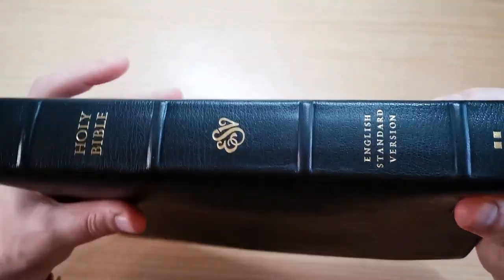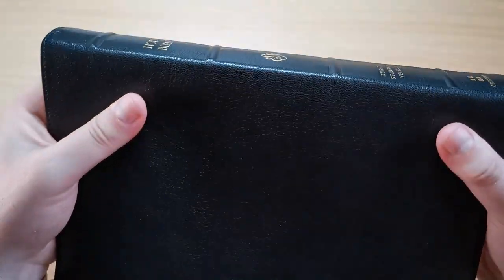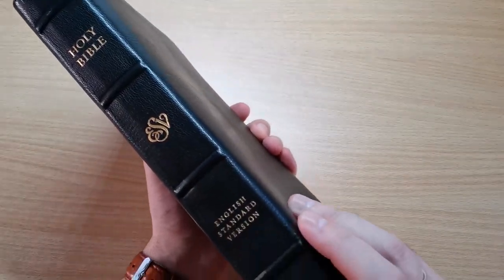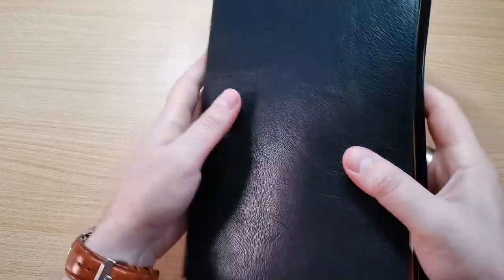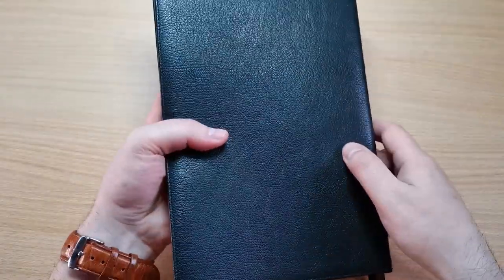It comes with one, two, three, and four raised hubs on the spine. And it comes with Holy Bible, ESV, English Standard Version, and the Crossway logo stamped in gold. Very classy. Simple and plain, that's all it is.